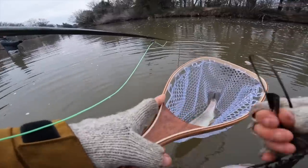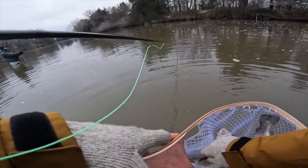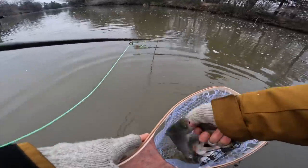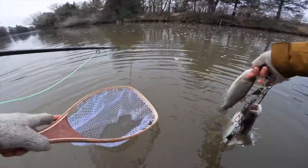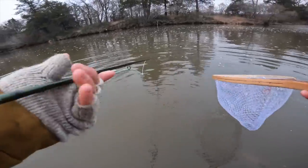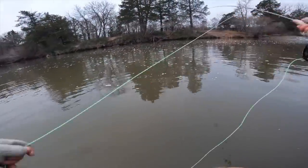All right, I don't really want to touch you that much because my hands are freezing. So just do the old one hand meat necklace grab. Put you on here for a little bit. Yes, sir. And we're going in. Those are three nice trout, guys. Those are three good trout. So we got our three. Now we're just trying to catch a slaunch.